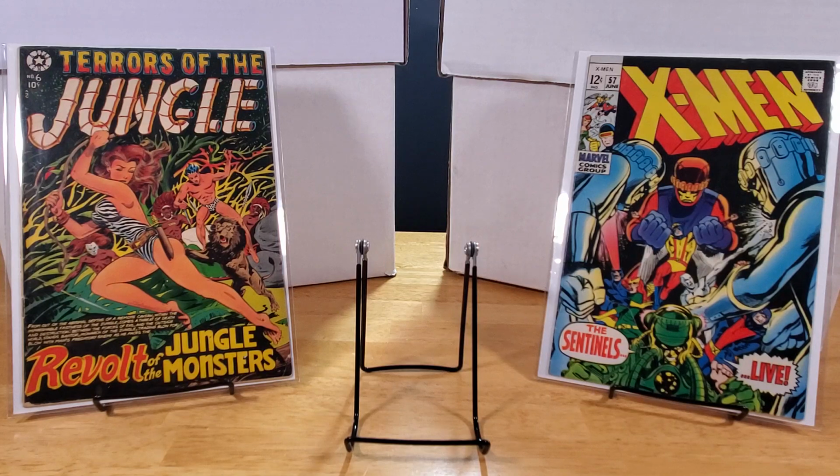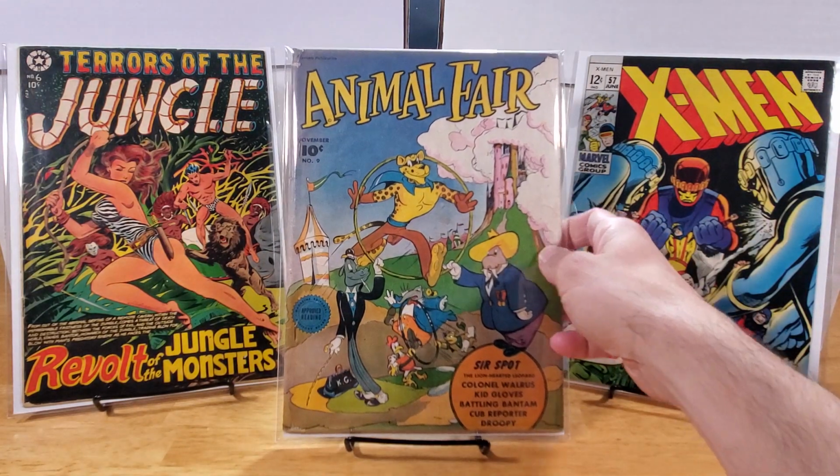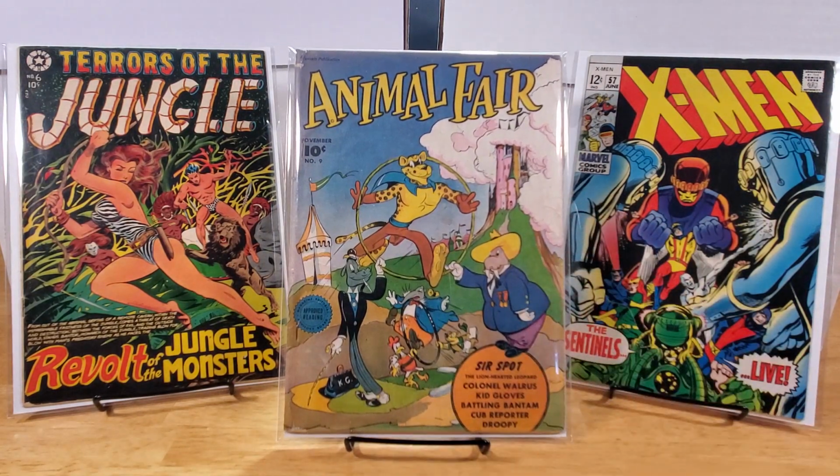The next stack, this was the dealer I hit up first. And these were definitely some of my favorite buys of the day. We'll start with this weird Golden Age cartoon book from Fawcett. It's Animal Fair #9. Pretty decent shape. I don't typically do these types of books, but this one is from Fawcett, from 1946. It's probably VG range. It was only like 14 bucks, so I wasn't going to leave it behind.